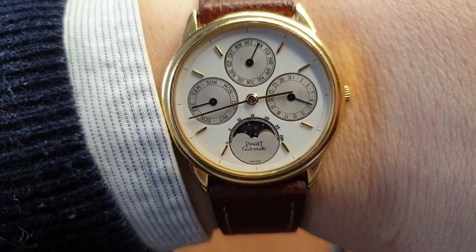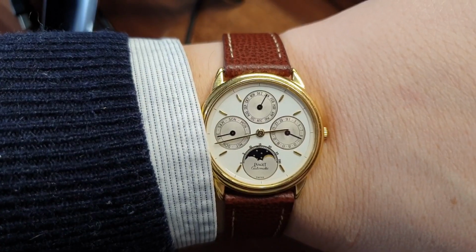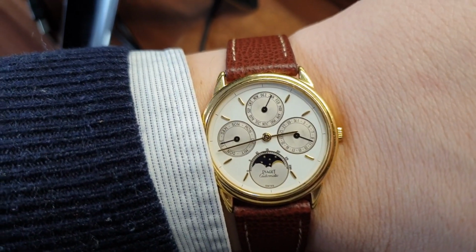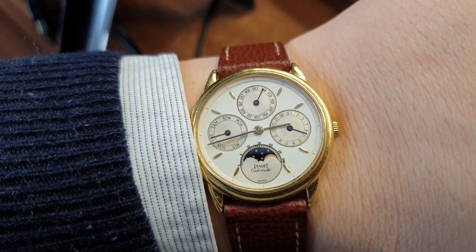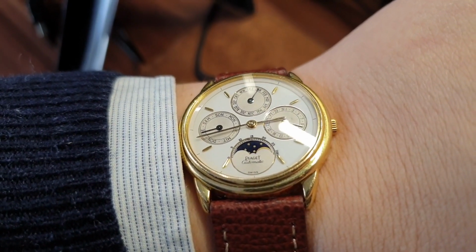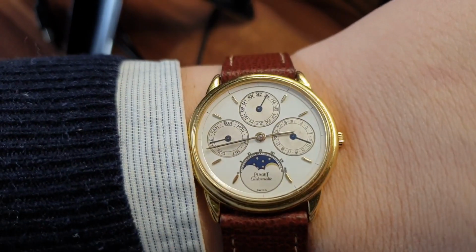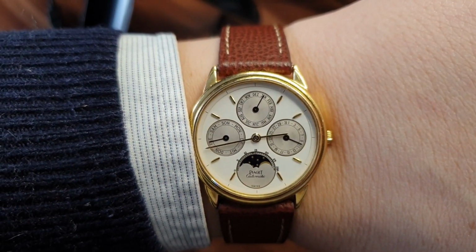So that's what Hodinkee wrote on their ad when they were selling one on the Hodinkee shop. So it is well proportioned, balanced, and easy to read. It is well proportioned, but I think it's a bit small.